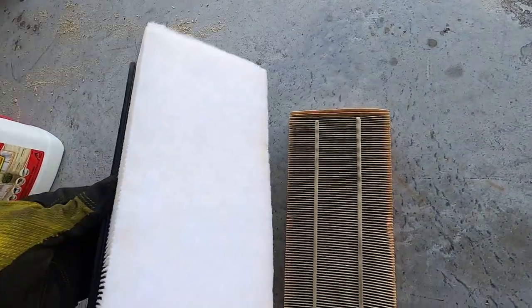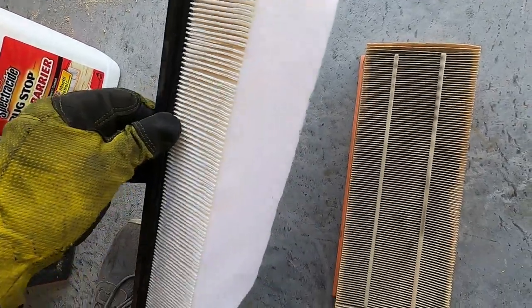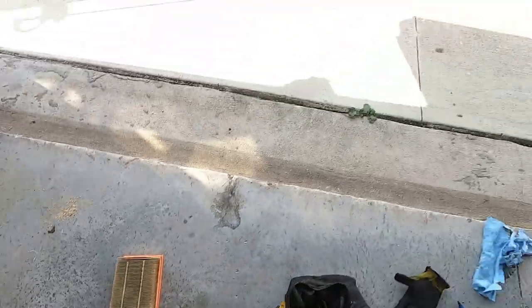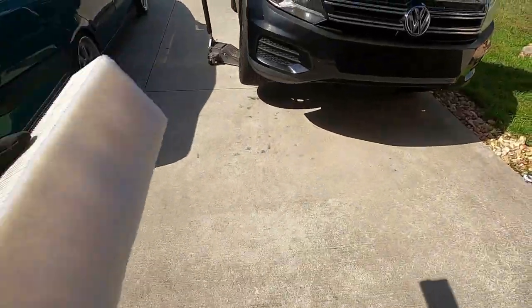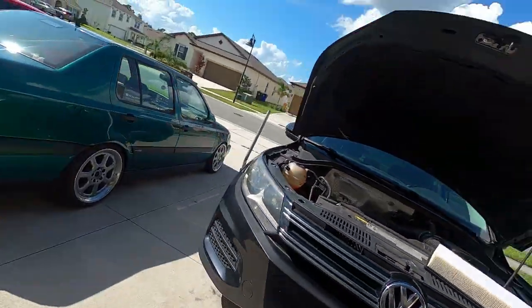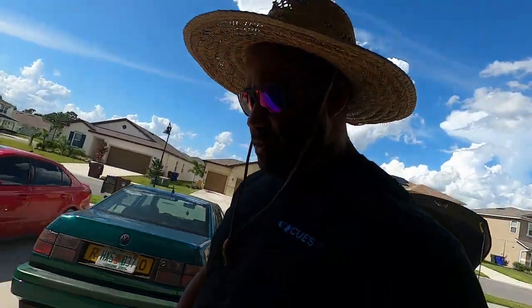Just a quick side-by-side of the filters. Brand new, nice and clean. This one, not terribly dirty, but it's dirty. I mean, the car only has 70,000 miles, give or take.